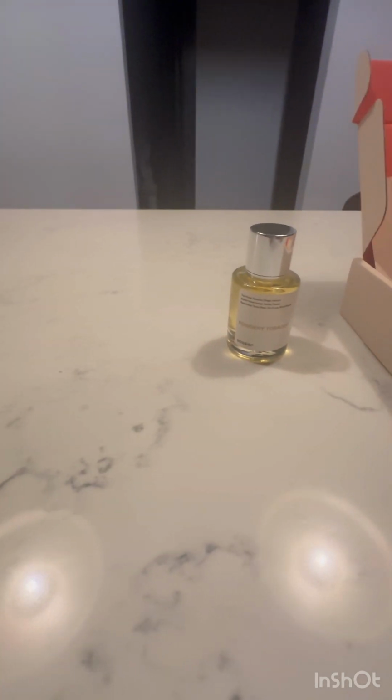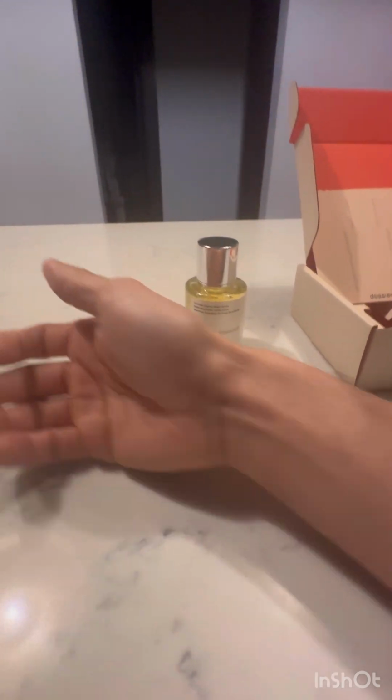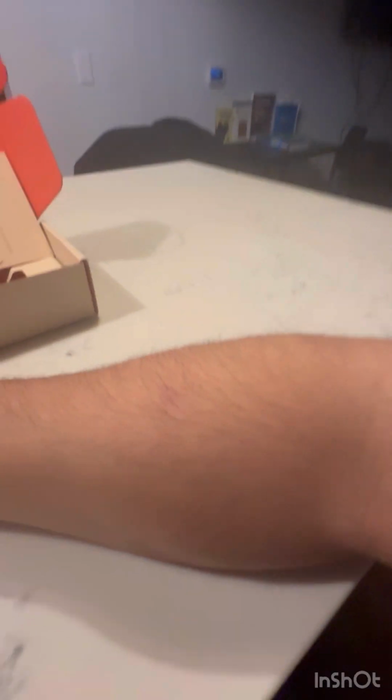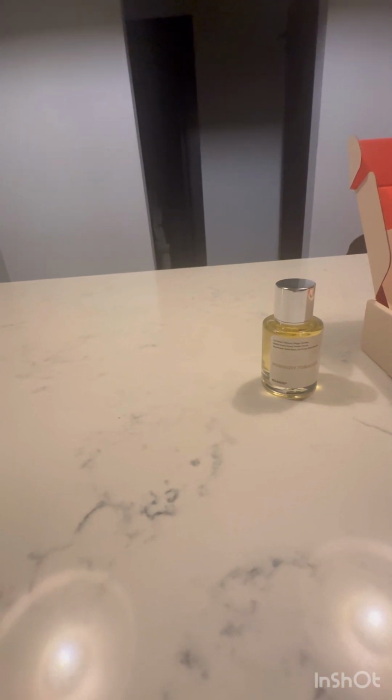What's funny, now that I just sprayed it, it doesn't smell anything like the Tom Ford Tobacco Vanille. But now that I just sprayed the fresh spray and the apricot is much stronger here, I can kind of smell a little bit of tobacco on this one. It's faint. It's very faint, but it's kind of there.